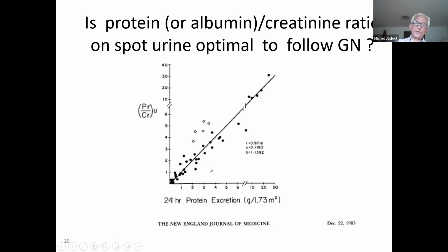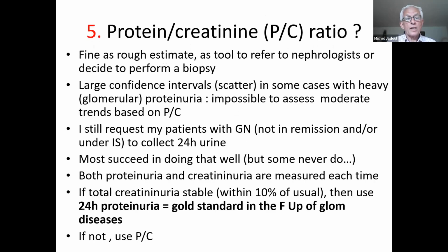So, in other words, there is not uniformity, and some patients may have, because the urine is more diluted or not, a P/C that is higher or lower than the regression line of the 24-hour urine. So my recommendation is, if you want to make an important decision, if you have a patient under immunosuppression, I would still recommend the 24-hour urine, and I think many experts in Europe agree. I'm well aware that our US colleagues have given up.